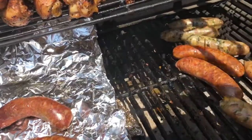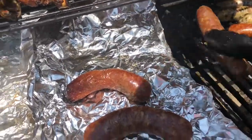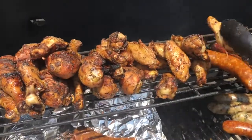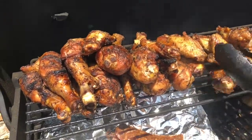That one looks like it's ready. Another one on top of this. Move the chicken around some. Got a bunch of it.